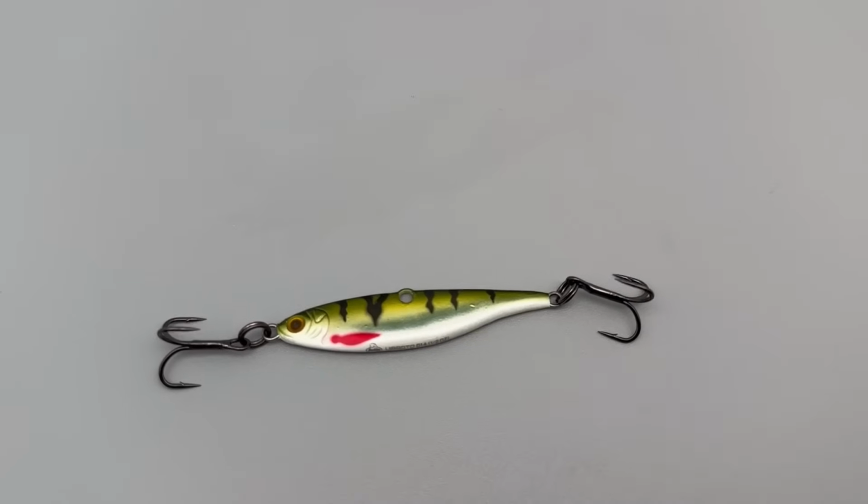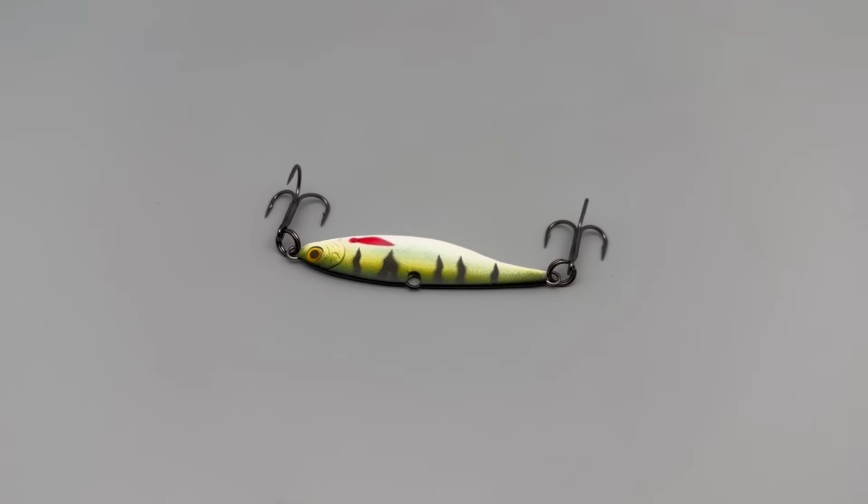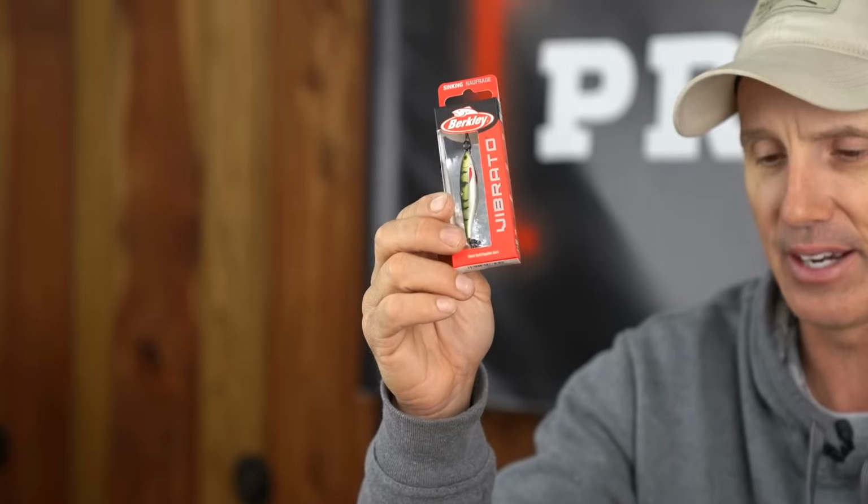So I've showed you the 3/8. They actually make a quarter, I don't have a quarter out here. They make a really cool yellow perch color for spotted bass when you need some chartreuse in it. The water's a little stained, a cloudy day. This color right here really shines for me. And I'm pretty sure it's called yellow perch. I call it yellow perch. It is. It's called yellow perch.